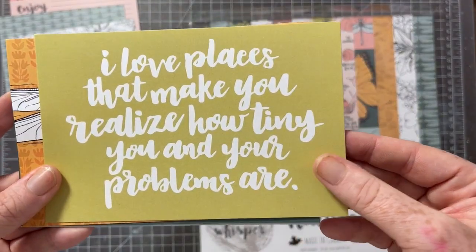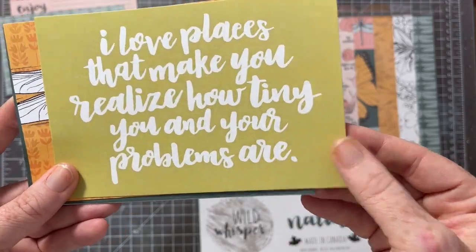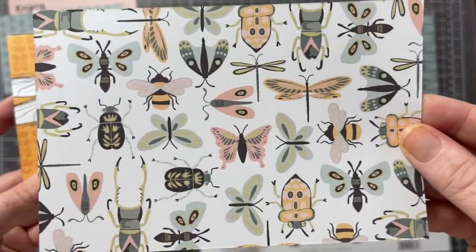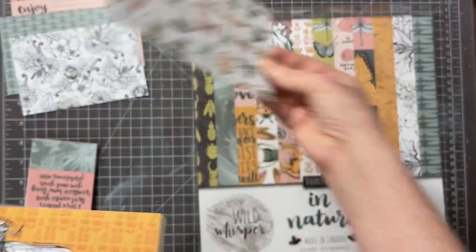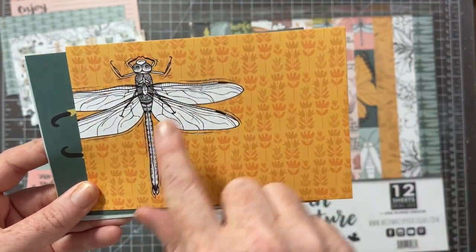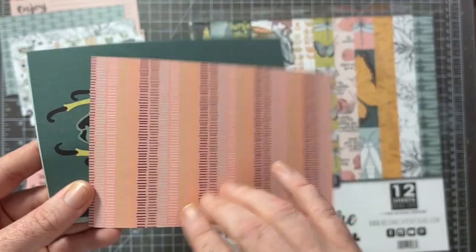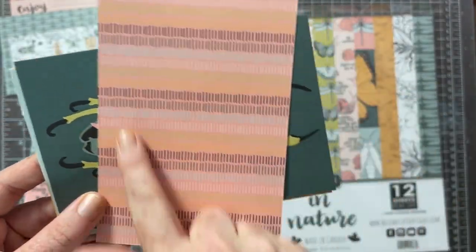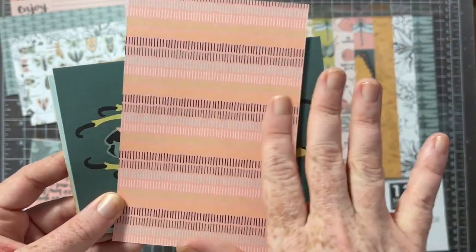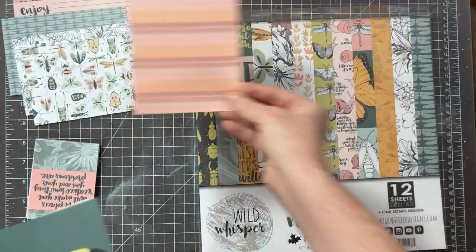It says, I love places that make you realize how tiny you and your problems are. That's a beautiful quote. And then the back side has all the bugs in all the colors. This one has that gorgeous dragonfly with this beautiful orange tone-on-tone print. And then the back side, this was in the flare in a different colorway, but this kind of texture in here, that's real pretty.